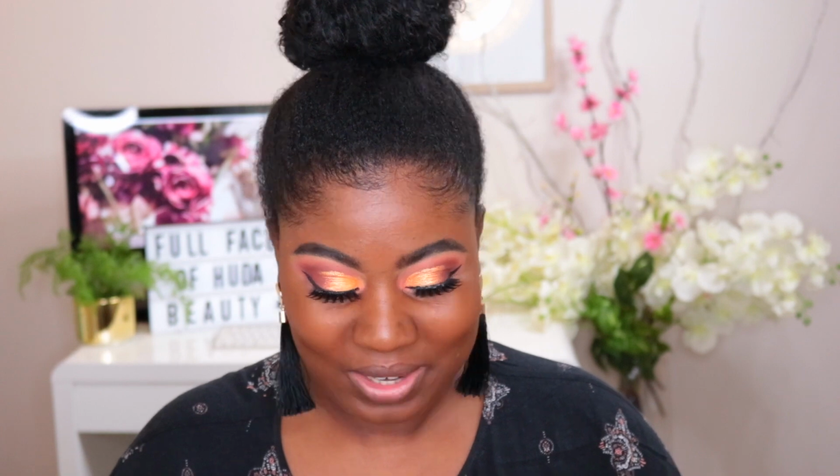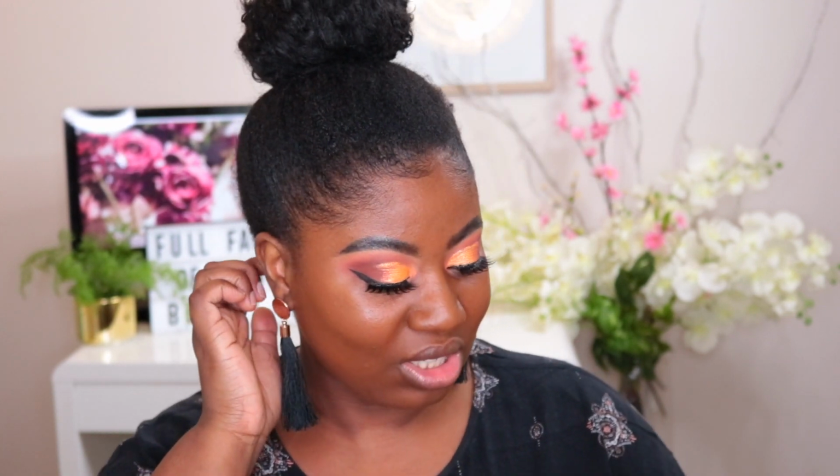This is like a whole shade and a bit too dark. It does not match my chest at all. So there's that. I might not have a shade in this range, guys, which is interesting. Let's move on to concealer.